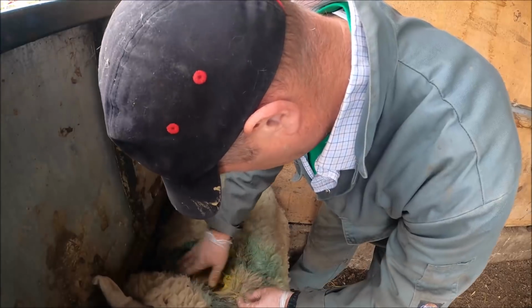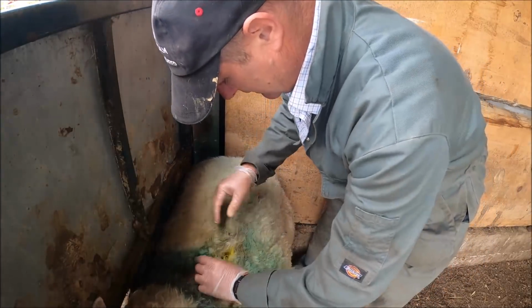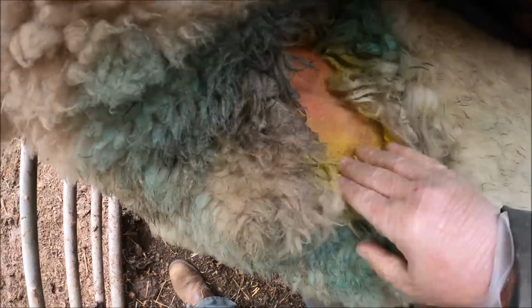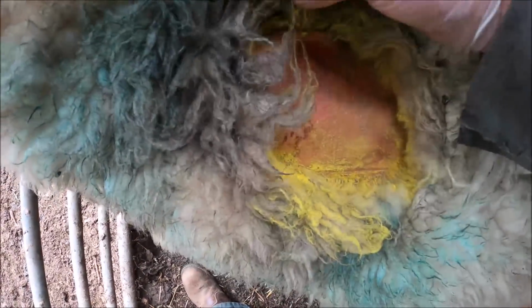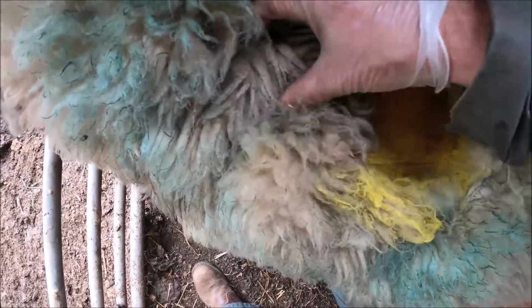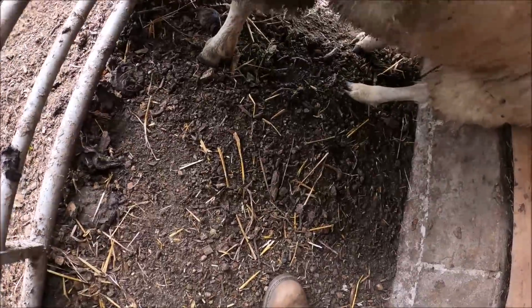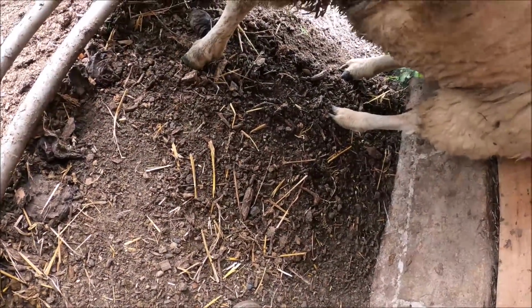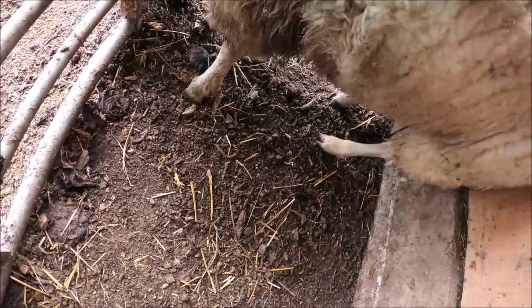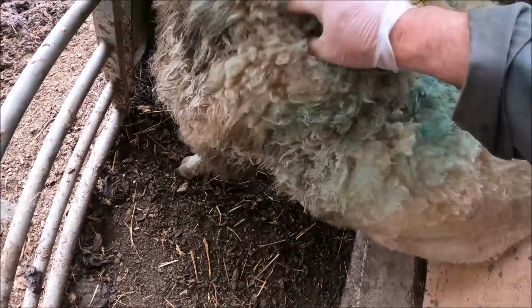Alright, mate. Right. Okay, so it's not plastered on there. I want to get some air to it, but hopefully, I was giving him a couple more squirts of the good stuff, and hopefully that will cure the rest of the grubs. Poor bugger. Right.